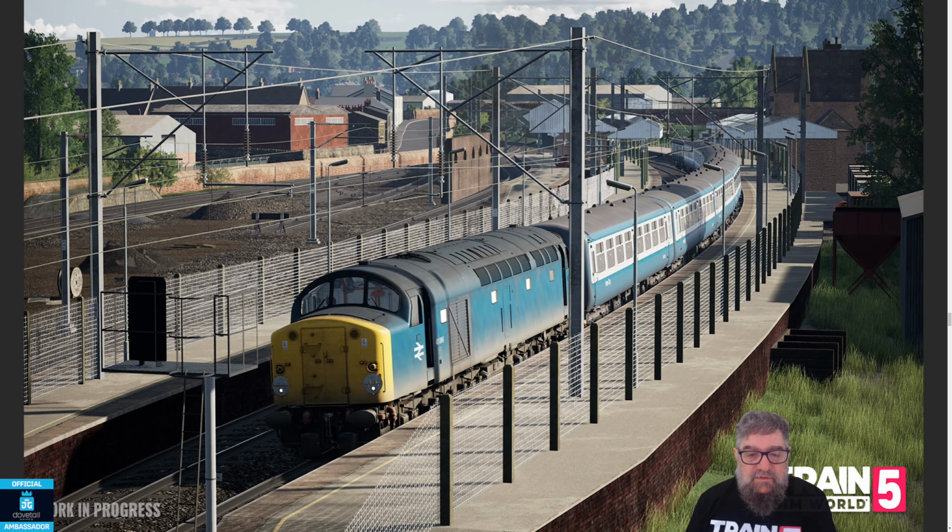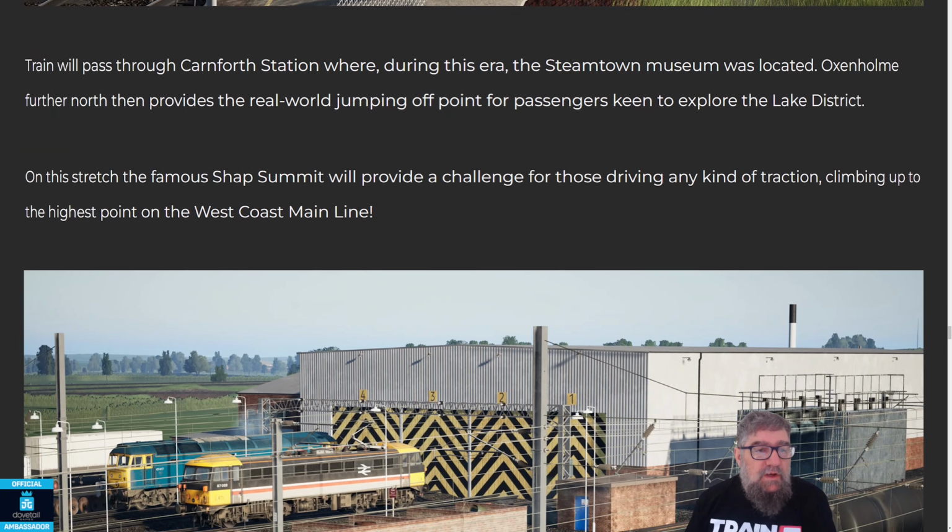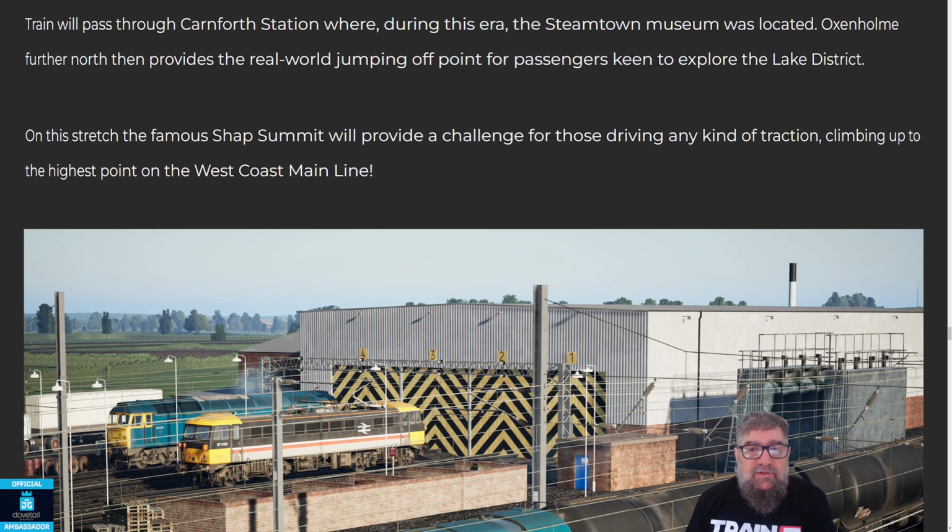You can see here there's a diesel hauled service sitting in a platform. I'm trying to figure out which station that actually is, but I don't know enough about this route to pick it, to be honest. Trains will pass through Carnforth Station. Well, there you go. We know now it's Carnforth Station. During this area, the Steamtown Museum was located.